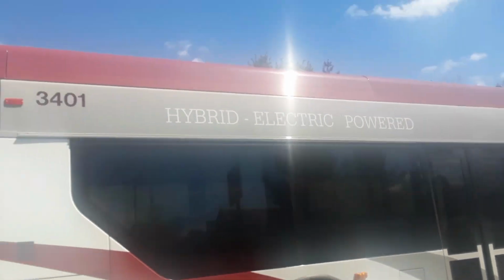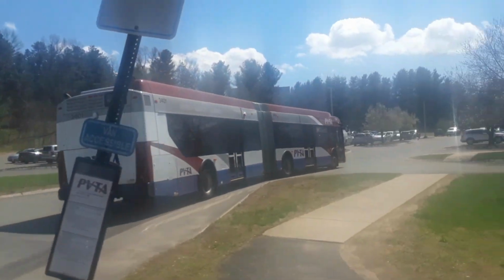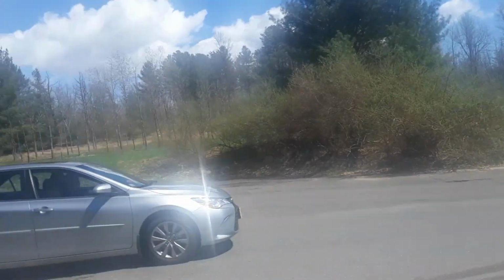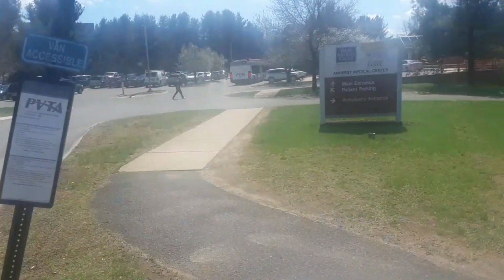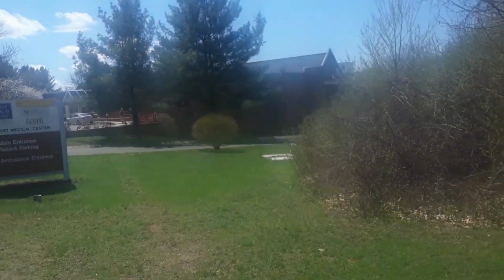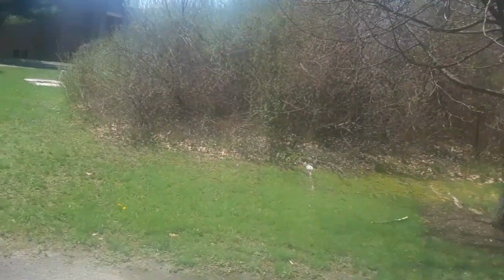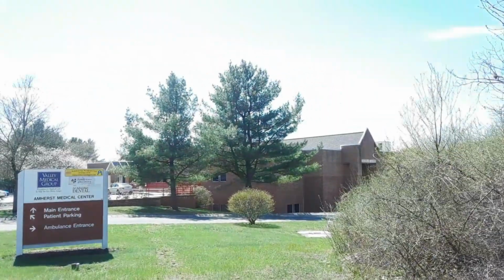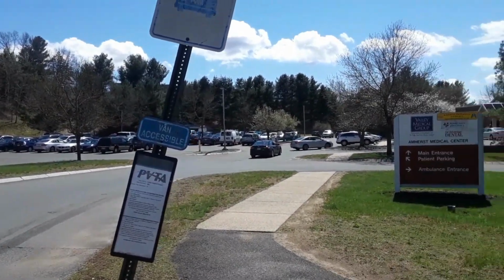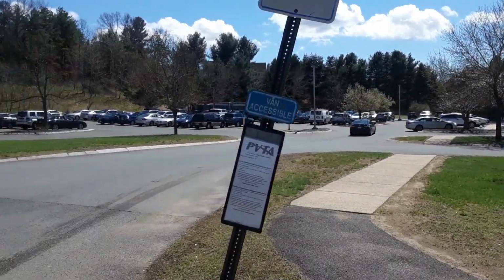54 PVTA vehicle 3401 just let me off. That's one of the bendy buses. This is Valley Medical. Let me clean off the lens. There we go. Parking lot. And no, the camera can't see any license plates.